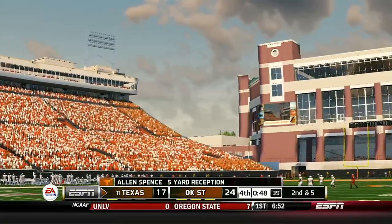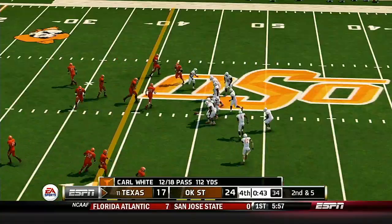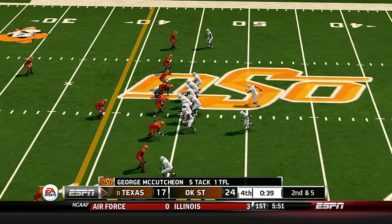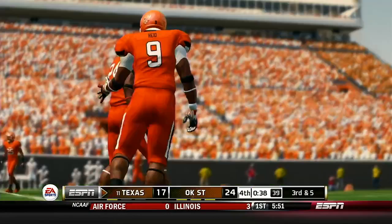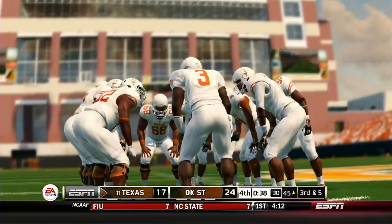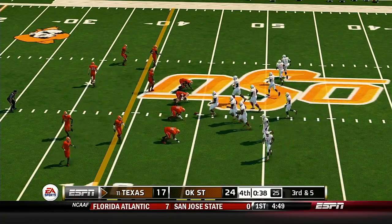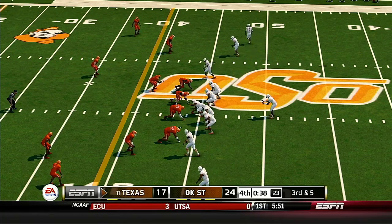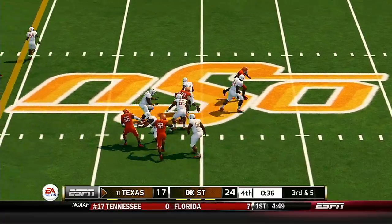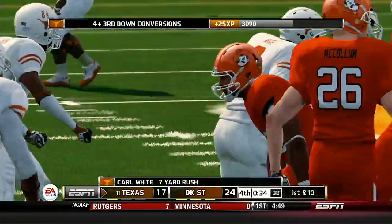His man, and they take him down immediately. We have less than a minute to go. The spike will stop the clock. We're at play number 9 of this current drive. The defense has got some of their best pass defenders on the field. They set up in the dime to counter that 5 wide receiver set. Diving for extra yardage.